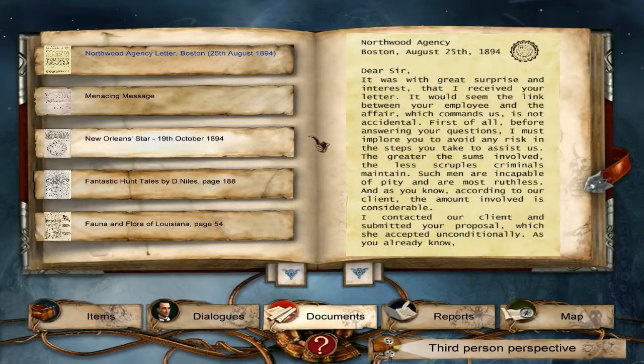Northwood Agency, Boston, August 25th, 1894. Dear Sir, it was with great surprise and interest that I received your letter. It would seem the link between your employee and the affair which commands us is not accidental. First of all, before answering your questions, I must implore you to avoid any risk in the steps you take to assist us. The greater the sums involved, the less scruples criminals maintain. Such men are incapable of pity and are most ruthless. As you know, according to our client, the amount involved is considerable. I contacted our client and submitted your proposal, which she accepted unconditionally, as you already know.